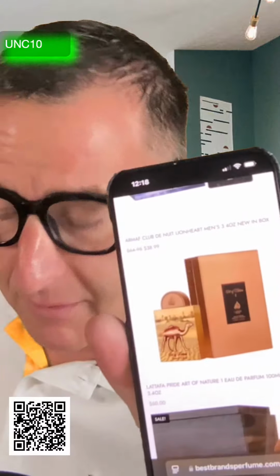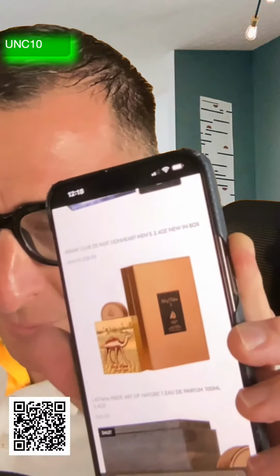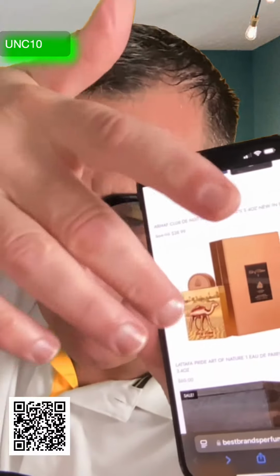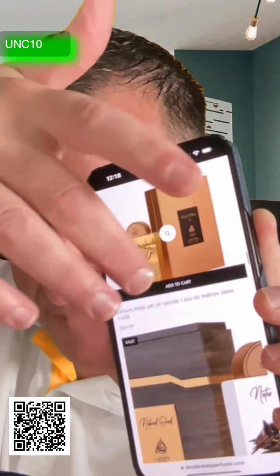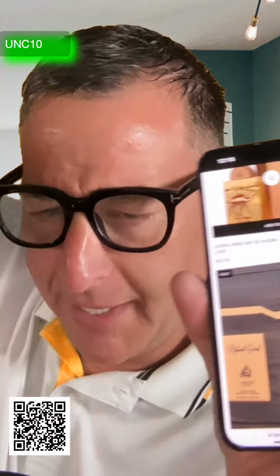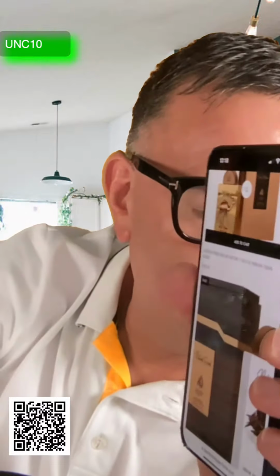Now this one here, they waited the proper time. When I got it, it was like beast mode. I mean, it smells so good. The next fragrance is Natural Oud, which is not bad, but not that natural oud. Oh, natural oud.